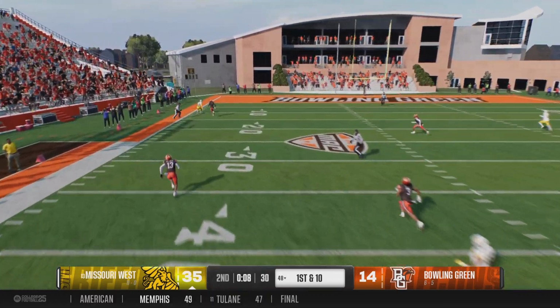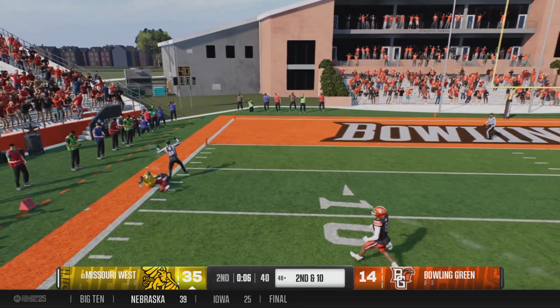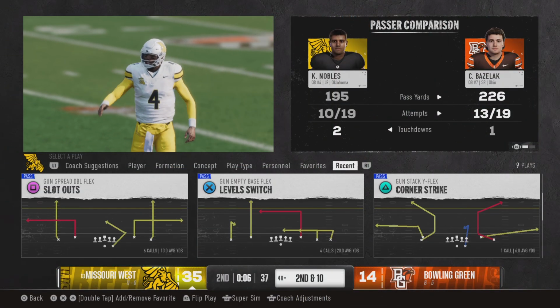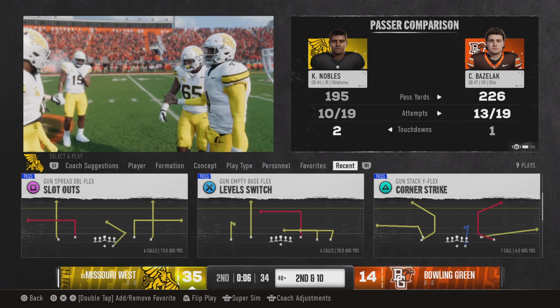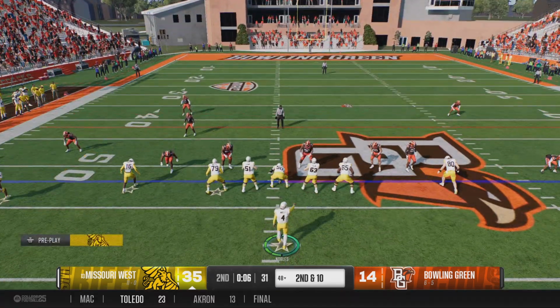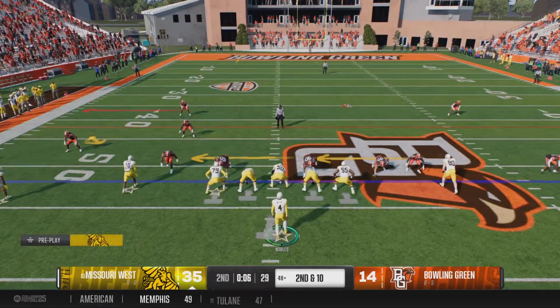He tosses one high and deep down the left side. He can't find his man, and the clock stops with 6 seconds left. I think when you go through these progressions as a quarterback, you want to find the right guy to throw to, obviously. I didn't think he was the right guy. I didn't think he was really that open.